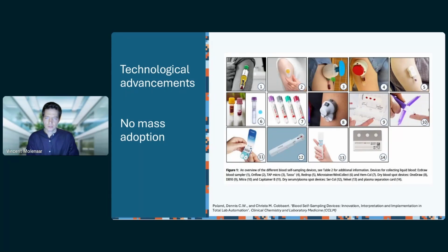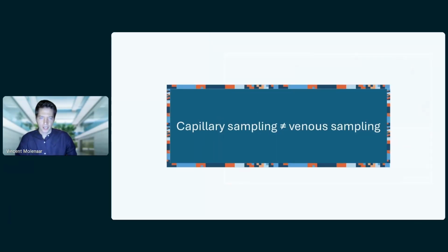But still, I think this is important to realize, while some of these devices are commercially available, there is no mass adoption of these microsampling solutions yet. And they build upon a standard or a paradigm of venous blood collection. But here on the next slide, I really believe that capillary sampling is not the same as venous sampling.